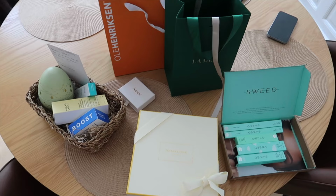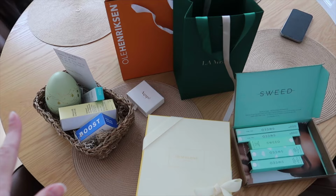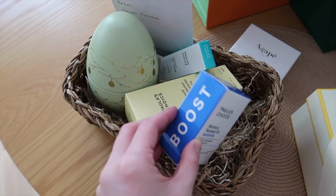I'm back home and I just quickly want to show you what I picked up earlier today. So I have been blessed with a lot of lovely products, and some of them I am already a firm user of. I got this Easter egg from Paula's Choice, and as you have seen before, I am already using a lot of the products in my daily routines. So I got a little stock up on things I already have.